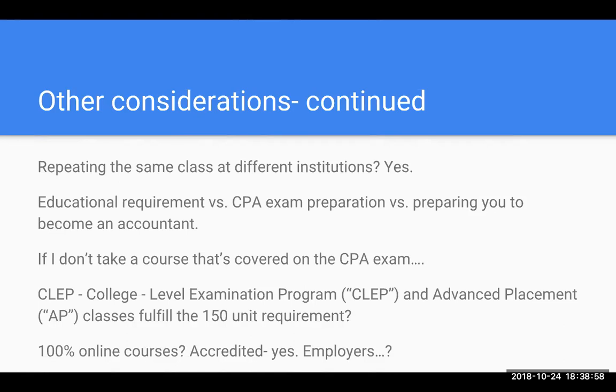My advice to all of my students, and I've written about this in a blog on the Rogers CPA Review website, is that I would recommend you take the most challenging courses possible from the best teachers possible. And that's really what you want to do. You want to get the best education. And if you take hard classes from challenging and fair instructors, you're really going to be not only best preparing yourself for your work as an accountant, but you're also going to be giving yourself good CPA exam preparation.